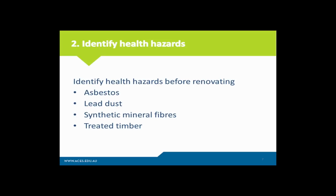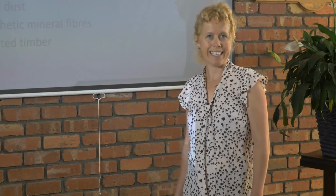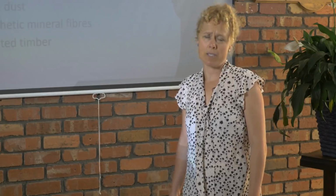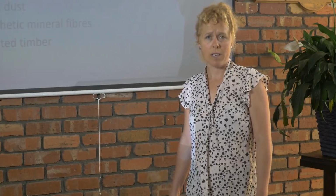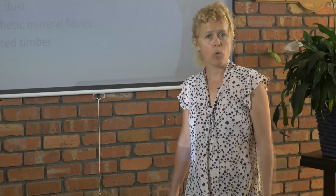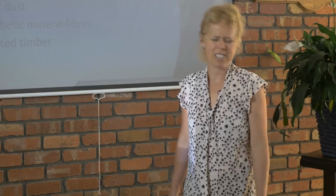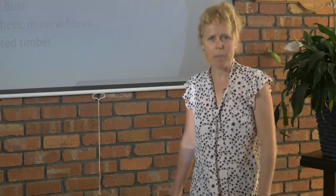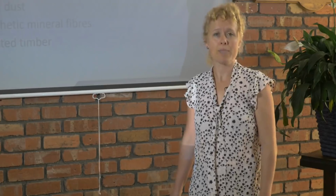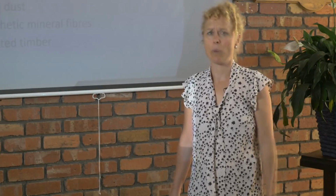The second one is to identify health hazards before demolishing or renovating. I've mentioned these many times. Asbestos, of course, used between 1945 and 1980 for over 3,000 building material products. It was an incredible material, heat resistant, durable, strong, fabulous. Unfortunately, it came at a massive cost to human health. Asbestosis, mesothelioma, lung cancer, a real problem.